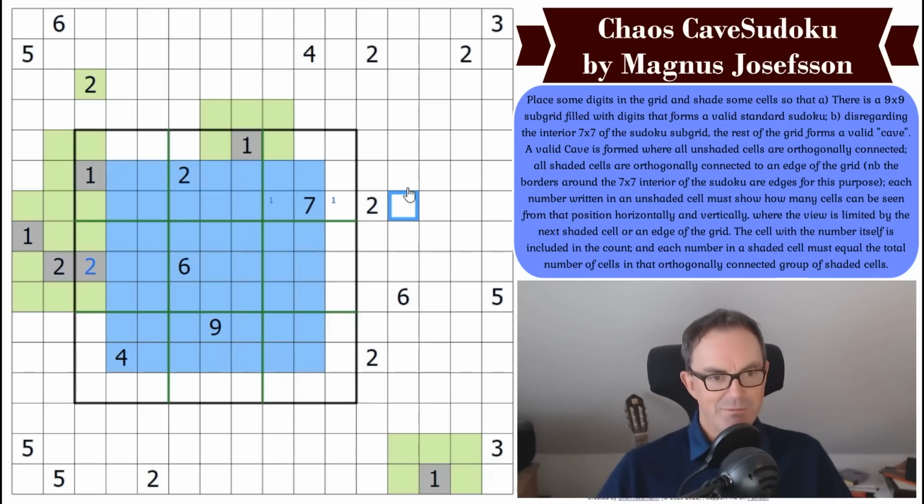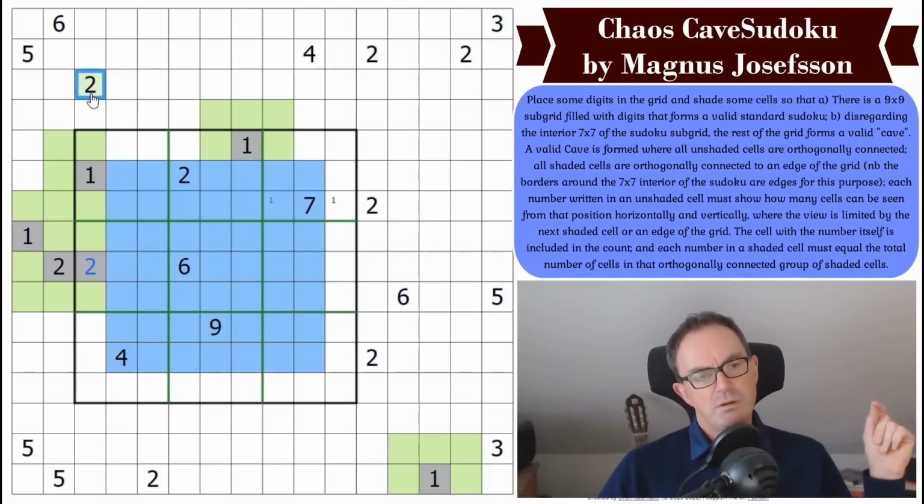These two have got to be green. No idea what that means. Well, hang on. That two now can't come here, can it? And what I mean is, if this is green, the two is broken. So that's grey, and this grey has to either get to the edge of the 7x7 or the edge of the grid.